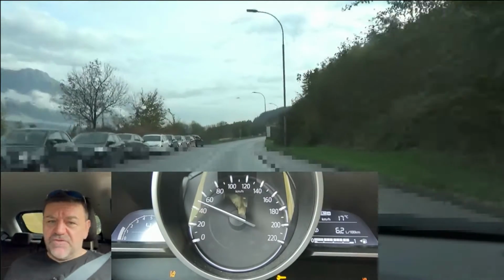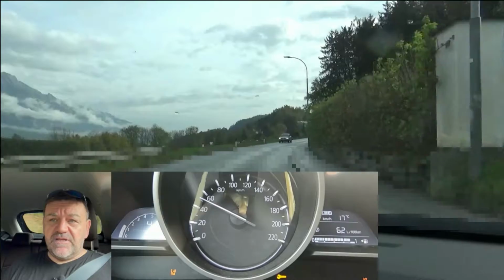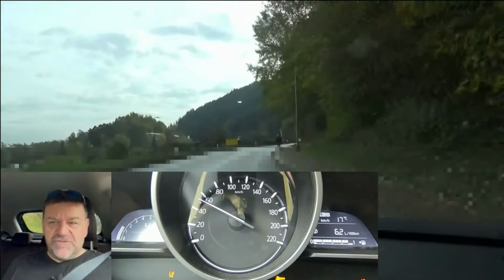The cameras will be on all the time to show A, how I am driving in order to achieve the consumption that I will have achieved at the end, and secondly, B, to prove that there is no need to go extra slow in order to be efficient.